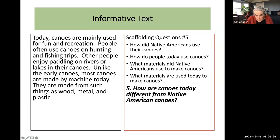Well, remember last time when I suggested that we might ask literal questions before we ask a higher order question. So I asked scaffolding questions. How did Native Americans use their canoes? How do people today use their canoes? What materials did Native Americans use to make canoes? What materials are used today to make canoes? And so then they could answer this question, how are canoes today different from Native American canoes?